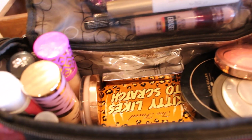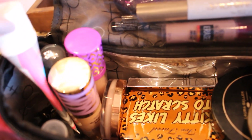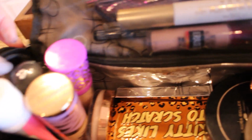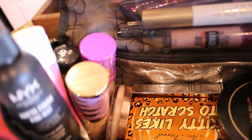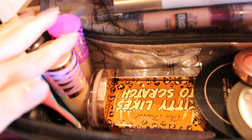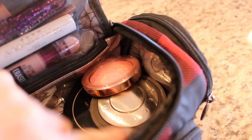And I have a bunch of stuff in here. So I have my foundations, I have my moisturizer and primers. I have 2 primers in here. I also have my finishing spray, and everything fits so nicely here in the corner. On this side, I have my blush and highlighter.